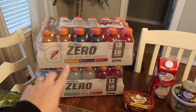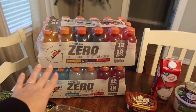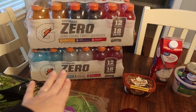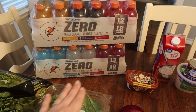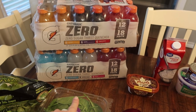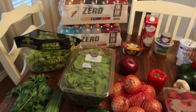So this is the Zero Sugar Thirst Quencher. There's 18 in here, 6 of the orange, 6 grape, 6 fruit punch. Same thing for this bottom pack here, except the flavors are different. So there's 6 Glacier Freeze, 6 Glacier Cherry, and then 6 Berry. Okay, now we can talk about some produce.